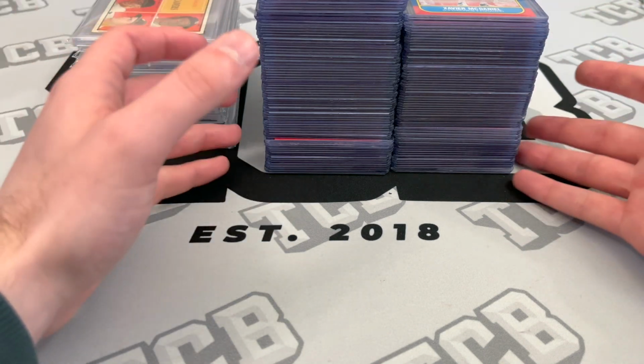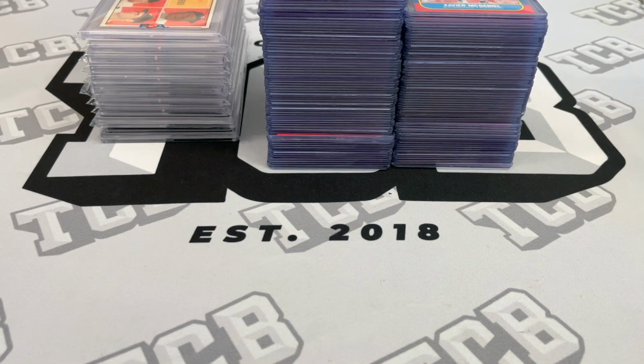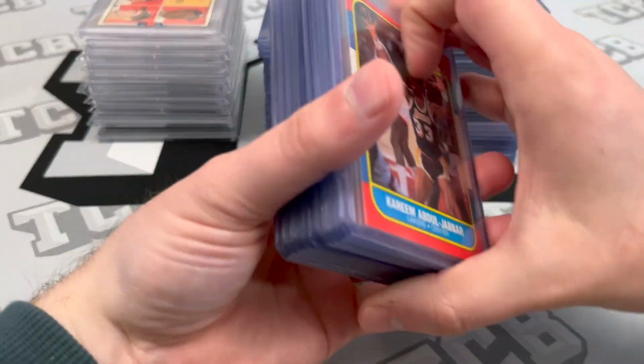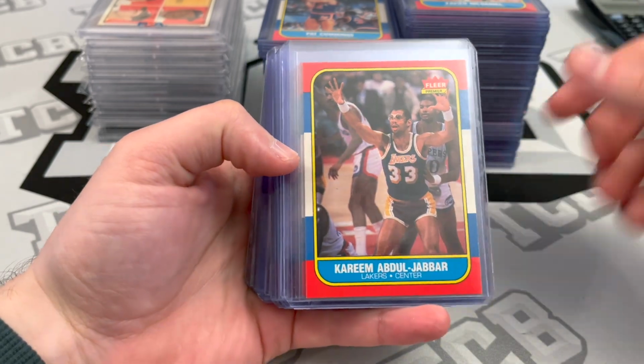So that's why I'm taking a gamble. Like I said, I'm going to be into it for $0. So if it is fake, it'll help me learn. It'll be a really good lesson for me. But if not, and they are real, there's some key players in here that are in decent condition. So I'll go through and kind of showcase to you.